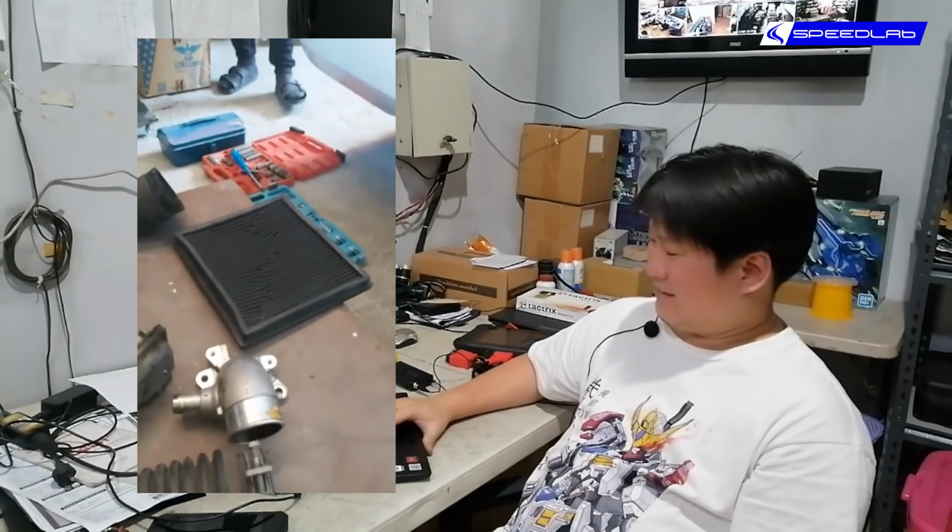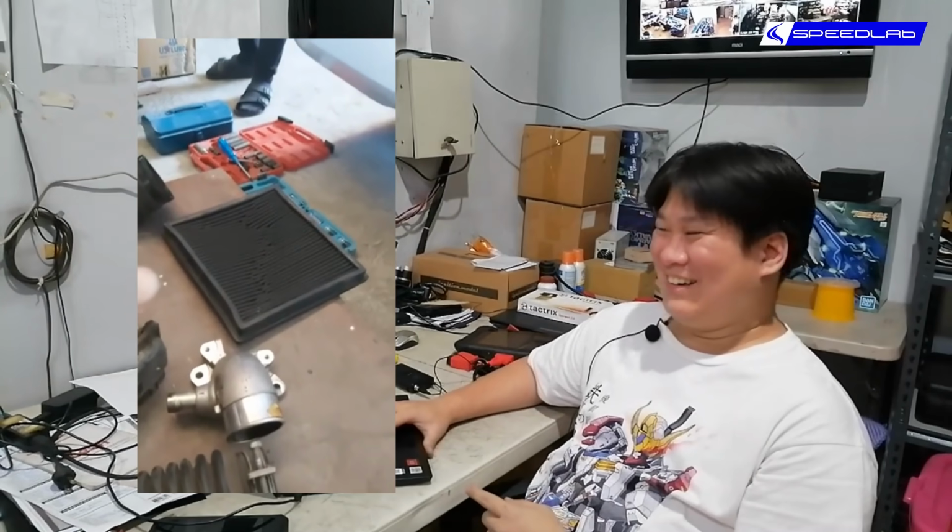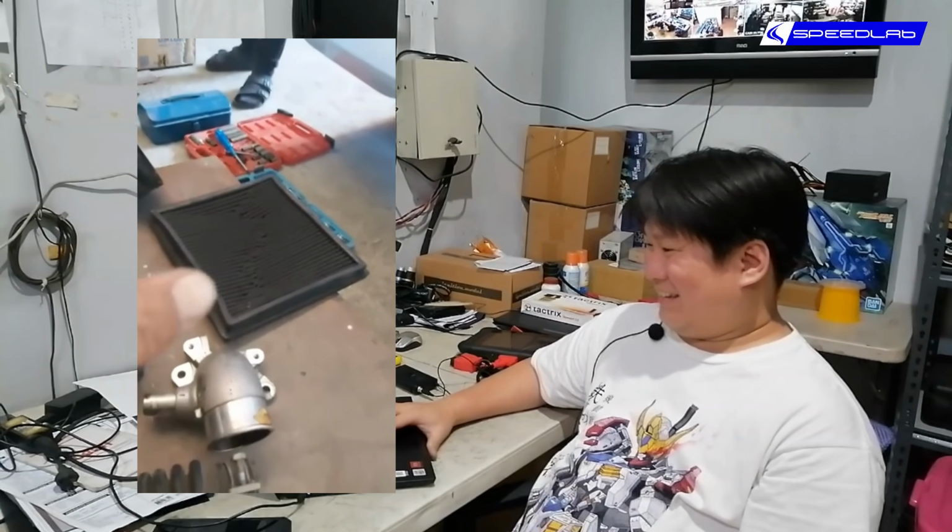Pag nilagyan niyo po ng langis yan, lalo pong kakapit yung mga alikabok dyan. Pag yes, that's true. Yung alikabok dyan, lalo pong hindi makakahinga yan. Kaya po, ganyan po nangyari.